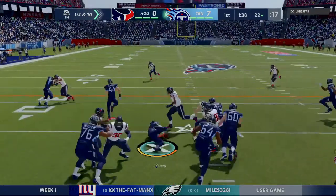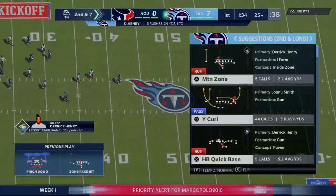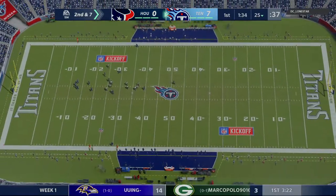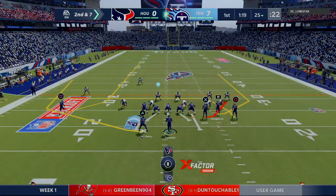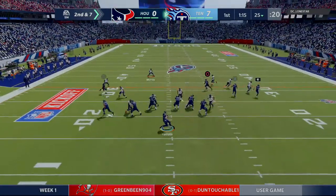A 1st down carry for Henry. A gain of 3, 2nd down. Henry, the ball carrier. Yeah, I don't know if it's exactly a win-win, but if you're on offense, you'll take that kind of a run, all right? It was kind of stacked up, found a little bit of yardage, and frankly, they're pretty close to staying on schedule on offense. The playbook is still open for the coordinator.